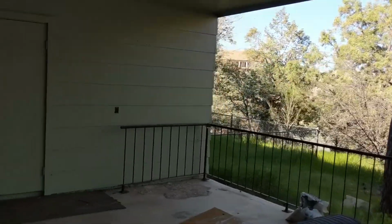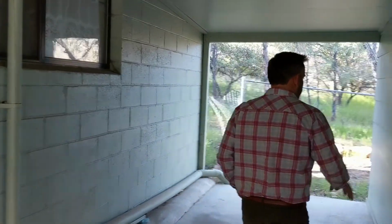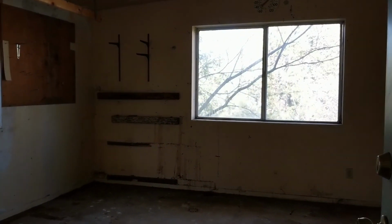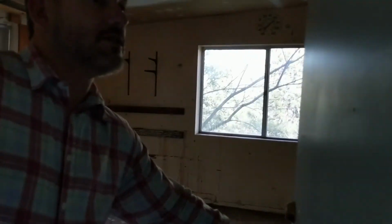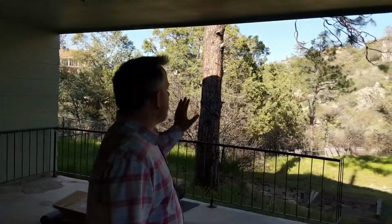There's a workshop in here that at one point had a drain in it, and it actually had a jacuzzi tub in there. It's kind of a mess right now, but it is designed to be a workshop. There's a drain in the floor if somebody wanted to redo this as a jacuzzi room or even a guest space. It's fully insulated, does not have heat, but has all the electrical and everything else in there. So if somebody wanted to do their work on that. And the property goes way down to the creek.